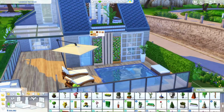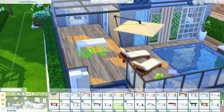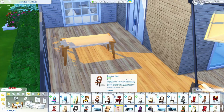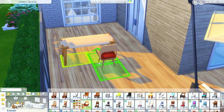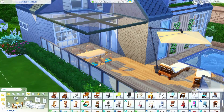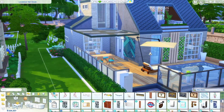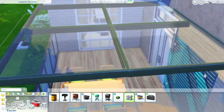I think they are from the stuff pack, Moschino stuff pack, which is, by the way, one of my favorite stuff packs. Maybe not when it comes to CAS, because I don't like the CAS items, the clothing and stuff. But the objects, they are great.